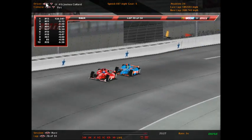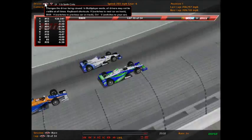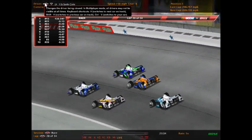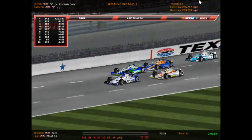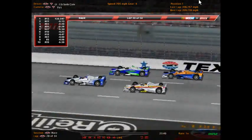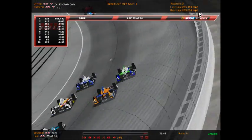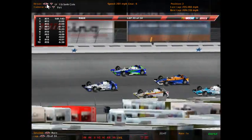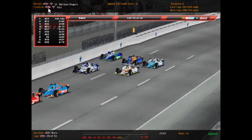Lap cars ahead, Joshua Collard and Leon Alvarez, and here comes Commons for the lead. Sky Commons inside of Seth Cole. He's going to take the lead and come out of turn number 4. Sam Rogers right there behind in that Buick, trying to go for the lead. He's going to go to the inside lane on Commons now. Now they've caught the lap cars of Collard and Alvarez.